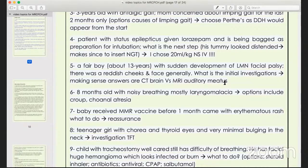Also the auditory meatus, actually the course of the facial nerve. Yes, definitely, to see the course of the facial nerve. Because the lower motor neuron starts from the pons, it is a long way in between that it comes to the superficial parts, to the parotid gland and to the pons.